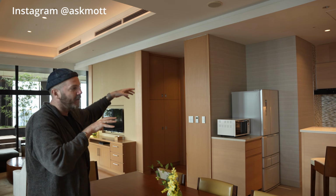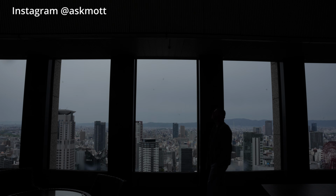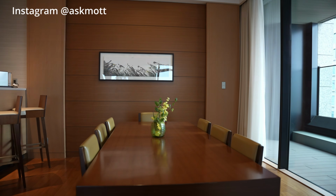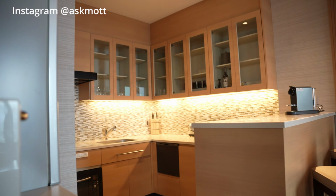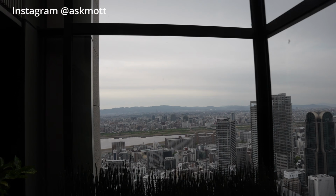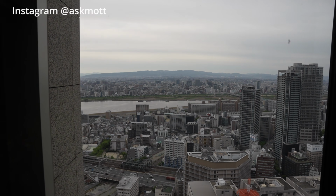Right when you walk in over there, you open up to this beautiful view out that way, and you've got this dining room over here, this fully stocked kitchen over there, and then the living room right there, all with panoramic views of downtown Osaka. It has a gorgeous balcony. I'm gonna keep talking about the balcony because it's stunning.